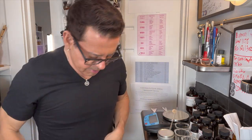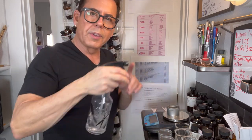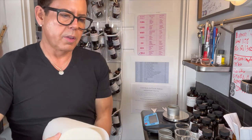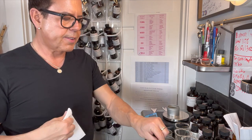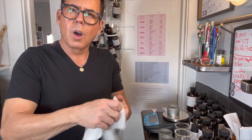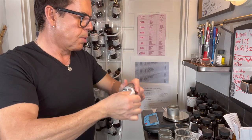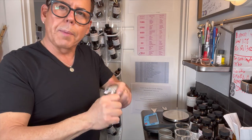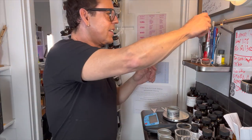Okay, so I'm going to use 2 of these. Always clean it with alcohol, guys, to make sure you get rid of any excess dust, any excess chemicals that may come from the manufacturing process. Make sure it's dry. Like with any candle, it's a good idea to keep everything sanitized and clean. So okay, I got my 4 candles. Yes.